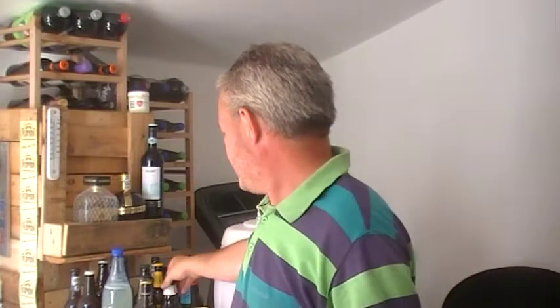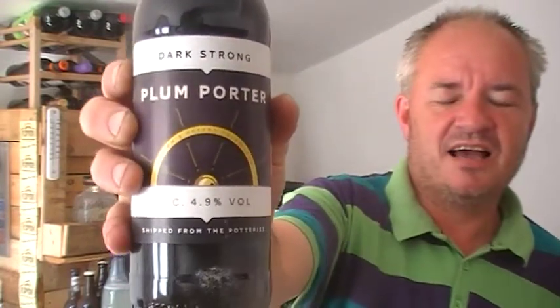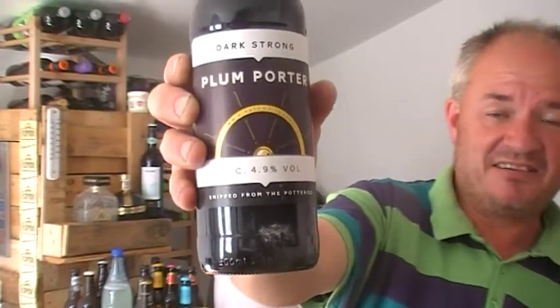Tonight, or this afternoon rather, I'm going to review one of my absolute favourites. I've been waiting for Morrison's to stock it because Morrison's are the only place in Nottingham that you can get it, apart from your proper enthusiast shops. So, Titanic's Plum Porter. It is absolutely divine. I've had it many times. I've been waiting to see it back in because once it's in the shops, it sells like the clappers, and you really struggle.